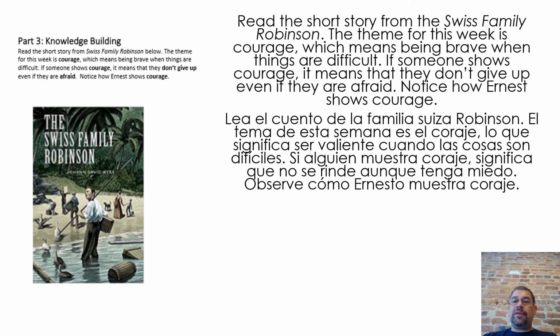Read the short story from the Swiss Family Robinson. The theme for this week is courage, which means being brave when things are difficult. If someone shows courage, it means that they did not give up even if they are afraid. Notice how Ernest shows courage.